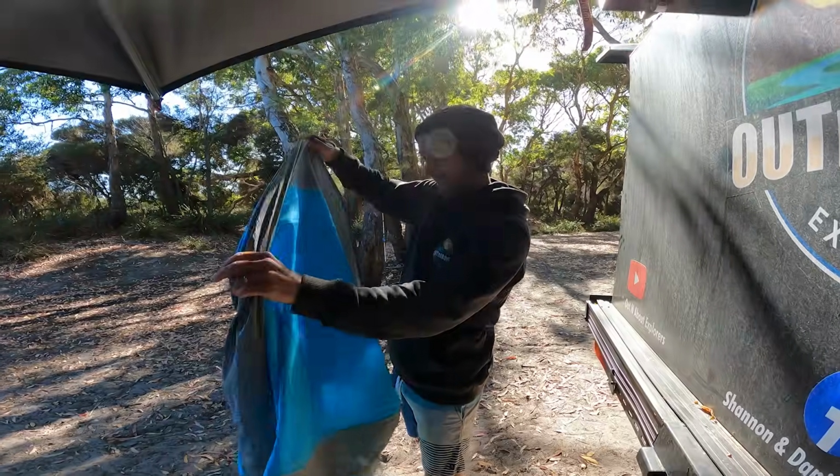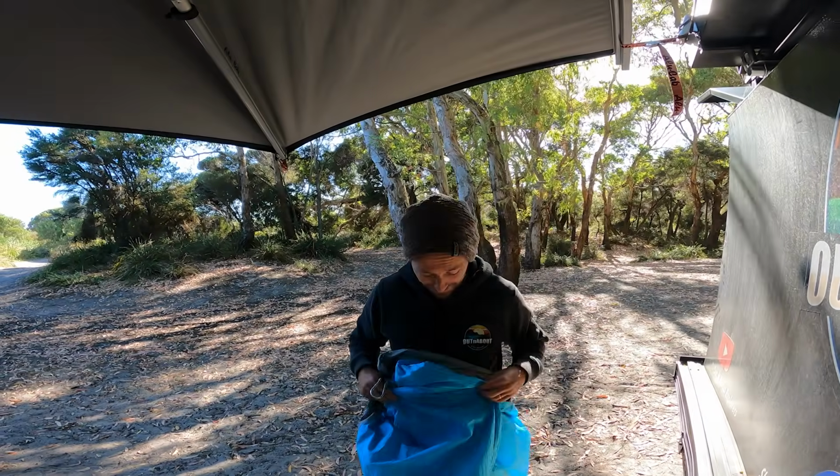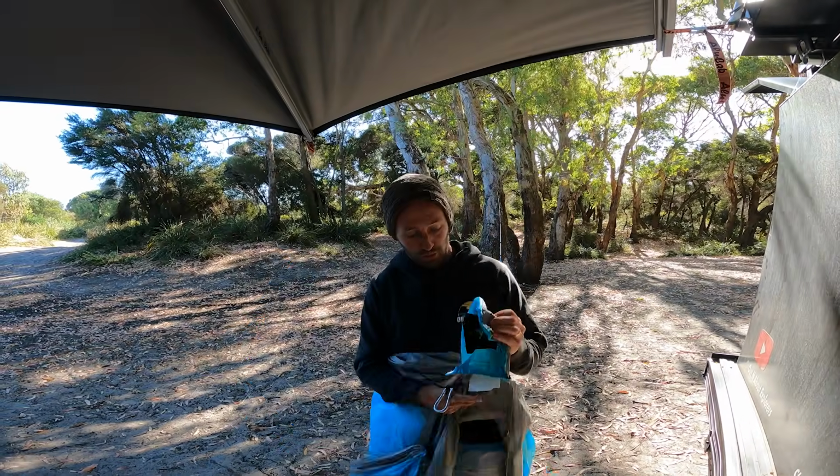So this hammock, I'm not sure if it was a gift or what. We've actually had it for years. This hammock has been everywhere in Australia that we have been. I'm trying to find the logo for you guys to see.